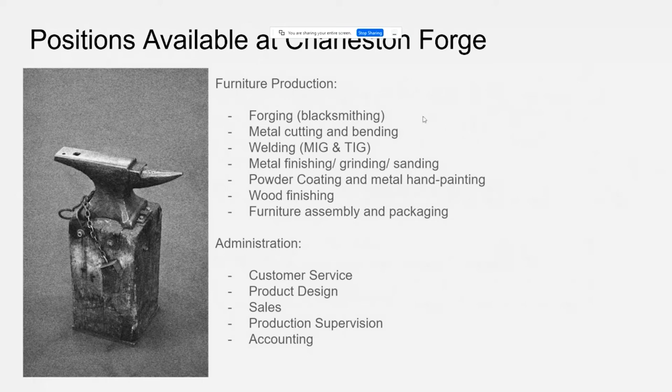Forging and blacksmithing, metal cutting and bending. So we didn't touch on this too much in the video, but we do operate five automated saws, which cut steel to length before it goes into the next operation. Requires certainly an attention to detail and the ability to utilize measuring tools. Very common position there. Welding, the majority of it is MIG welding, but we do some TIG welding as well, which is a little more precise.